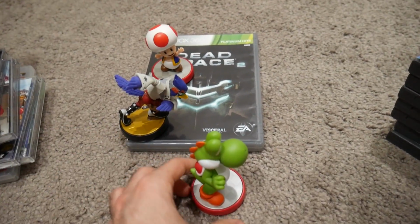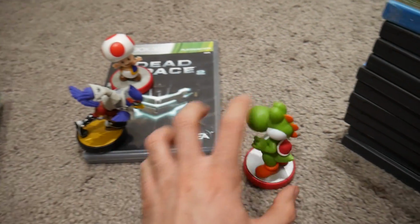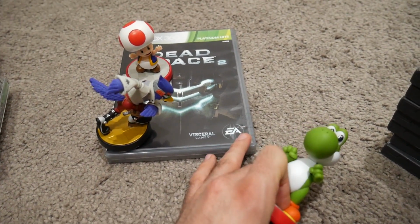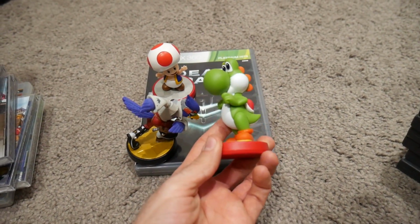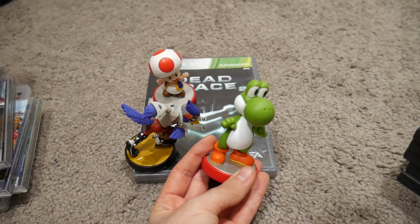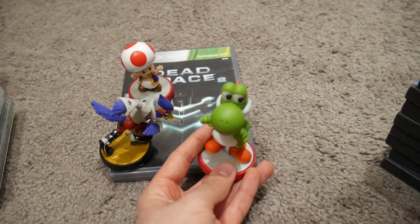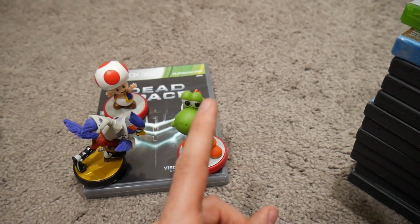I like Amiibos, but I don't use them all that much. I think they're nice little collectibles here. And, oh man, I already punctured that. Damn. Oh well. But yeah, I think they're nice little collectibles. They look cool, but I was never an Amiibo hunter, so yeah. But I ended up getting a couple.